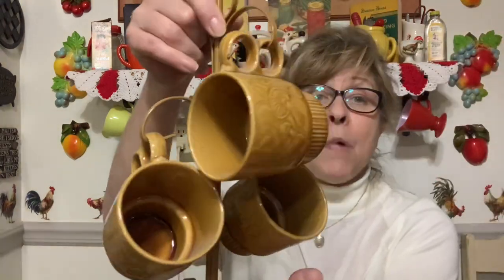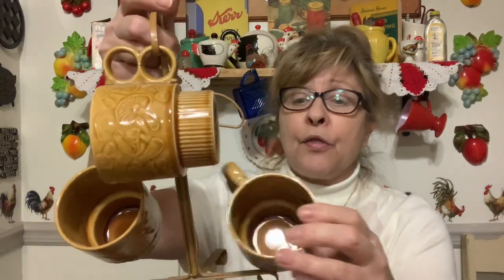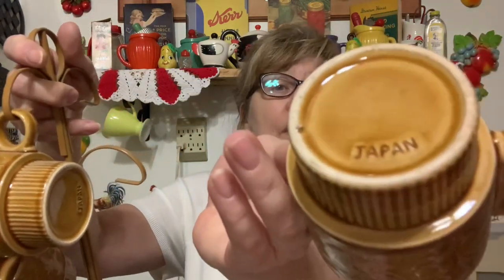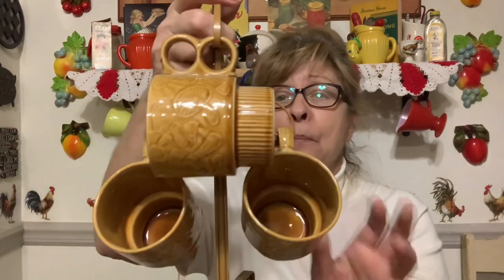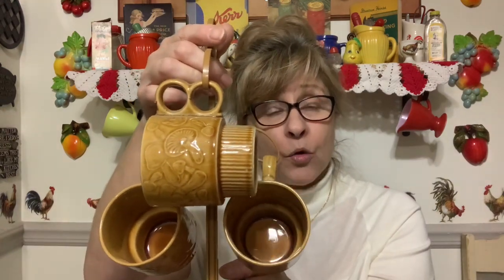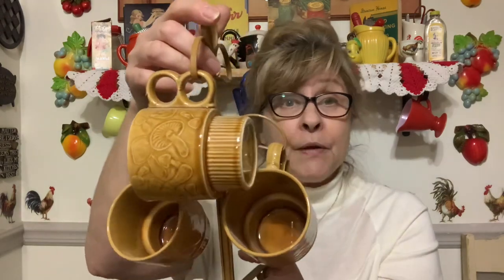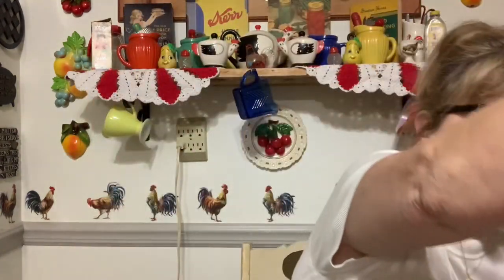And it is this awesome mug holder with 3 out of the 4 Japan cups upside down. Look at these cups. Mushrooms, love them. So it should have had 4, only has 3. But you know what? If you have this on your counter and it's up against the wall, who's going to know that the fourth cup's not there if you're only going to have it for display purposes, right? So that's why I grabbed it. And I'll clean it up and it'll be for resale. I paid $4.12. All right.